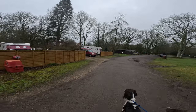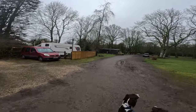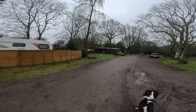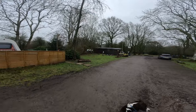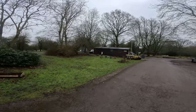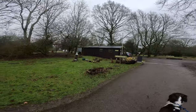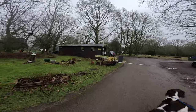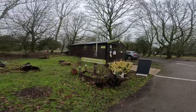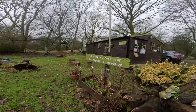So as you just come through the gate there, you'll be coming up to reception. The people here are very friendly. They've got some little sculptures around the place. You can see on this tree over here, they've got what looks like a half-eaten apple. So when you first come in, what you need to do is make your way to the reception area here and get yourself booked in. Look at these lovely little sculptures they've got around the place.